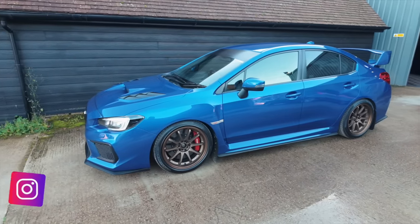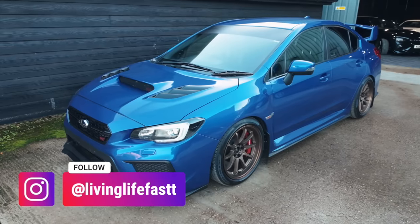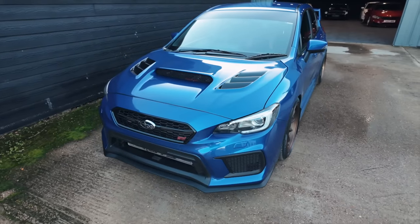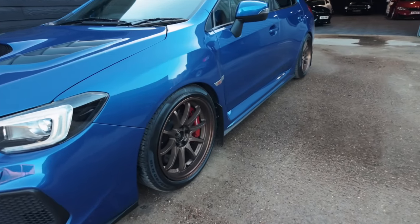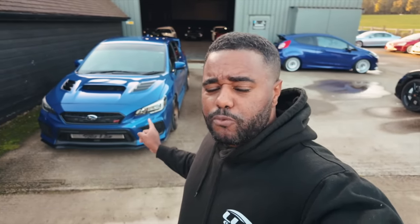Check it out. Tell me that is not a bad boy looking WRX STI. As mentioned in the intro, I am not a huge fan of this new shaped car, but that has been done absolutely to perfection. You can see it's got the aftermarket bonnet, just a little splitter, side skirts, and those Japan Racing 18-inch alloys just set this car off. So anyway, previous owner apparently has spent £60,000 modifying this car, including a fully built engine.